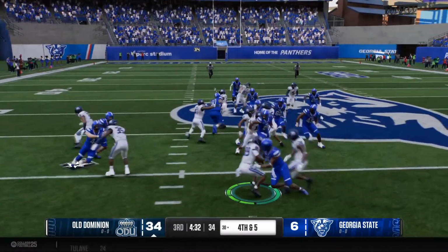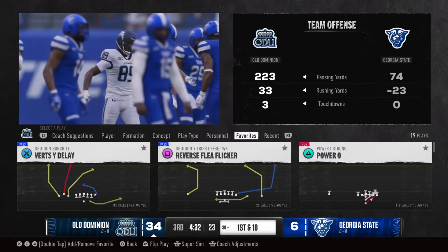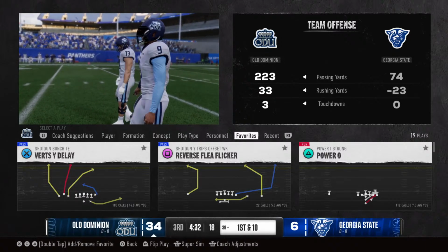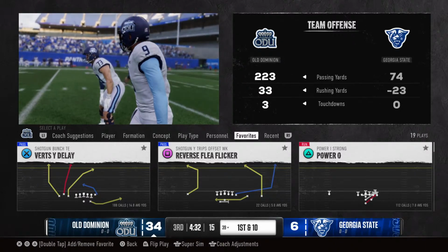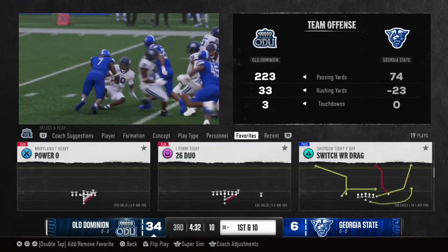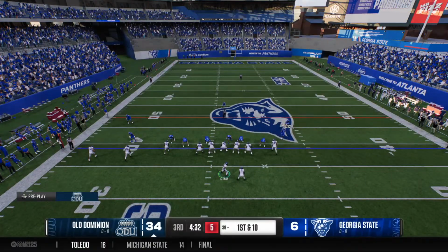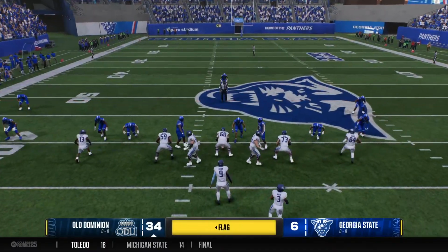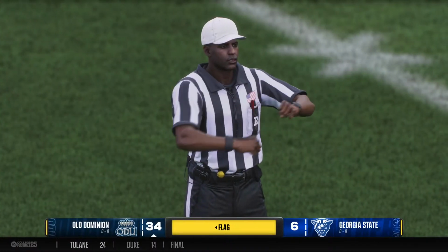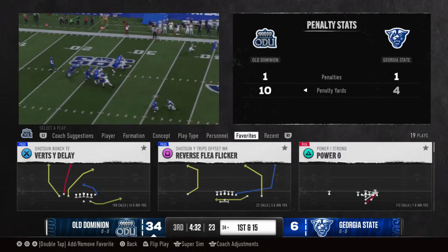Now on the return. He's brought down, but a really solid effort to pick up every bit of yardage he could on the punt return. ODU ready to send the offense back onto the field. Opening play of the drive from the 39. Movement on the offensive line. That's going to be a false start, and they'll walk it back. False start, offense. So the decision has been made, and the coach will take the penalty.